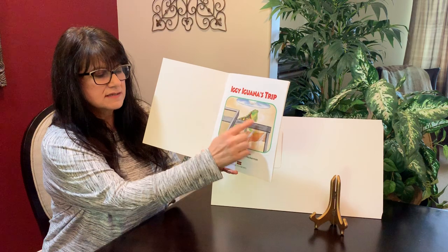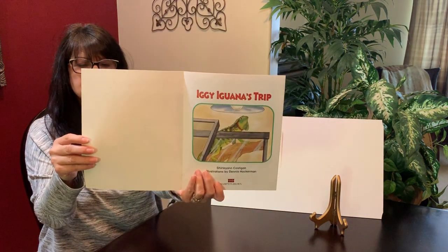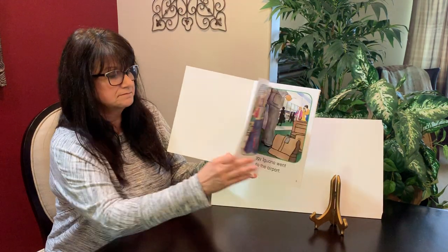Well, it looks like she's in an aquarium. See the branch and the light to keep her warm? So she's probably a pet.